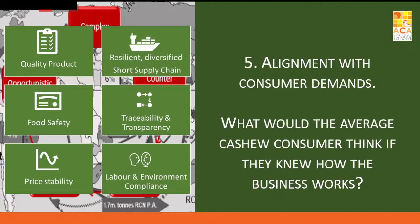we would have to ask ourselves about the average consumer, particularly the European consumer, who heads out to buy cashews because they're healthy, they're natural, and in some way there's an idea that eating more vegetable protein and less meat helps the environment. But as we know, although it's true, it's far from as true as it could be, and it's far from as accurate as the consumer may think. So it asks the question, what would the consumer think if they knew how this business works?